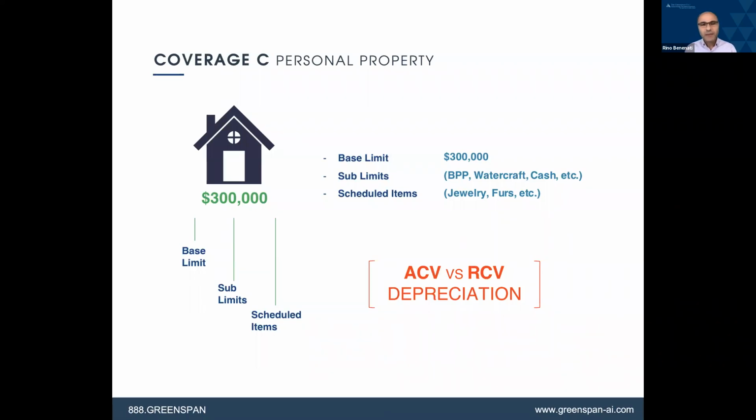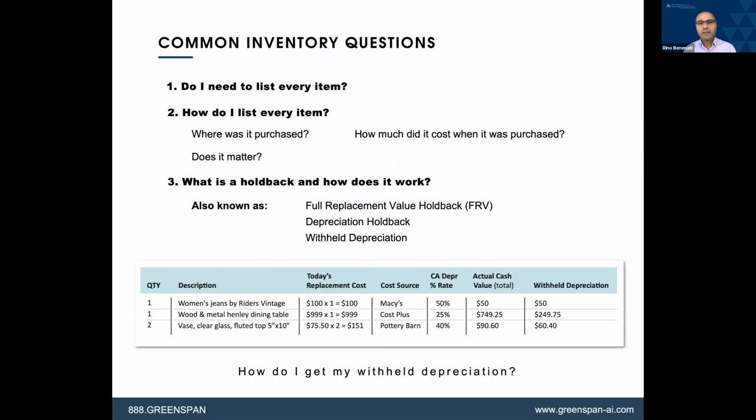On the next slide, you'll see a snippet down the bottom. I'll hit that first. For example, on line 1, the little blue bar there is a little snippet of what an inventory would look like. First line, women's jeans by Ryder's Vintage. It cost $100, and the cost source was Macy's. This is very important because you need to create a narrative with the insurance company of how you shop. If you don't let them know where you're sourcing your pricing, they're going to just take the cheapest thing they can find from something like directbuy.com or direct warehouse pricing, which will probably be 20, sometimes 30% cheaper than what you should be getting paid locally, because you shop locally to support your local businesses. So that section, cost source, is really important.